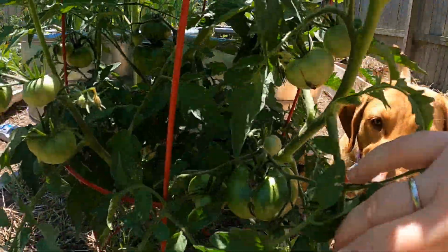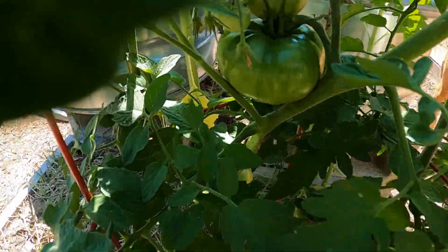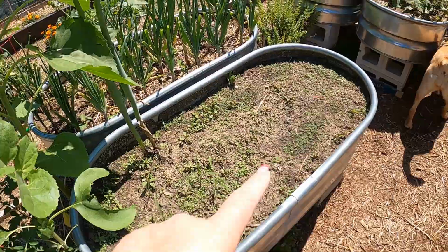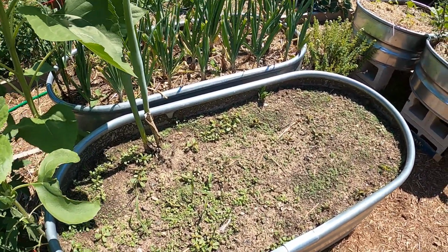Look at these big old Cherokee Purple. Let me see if I can get the camera in there. See how big that one is? Look at that. This one on the other side is probably a little bit bigger. This bed is still empty. I'm going to clean it out, prep it, and figure out what I'm putting.